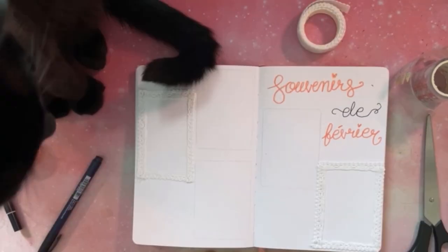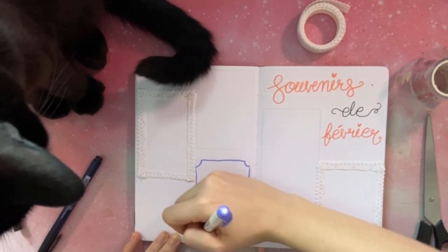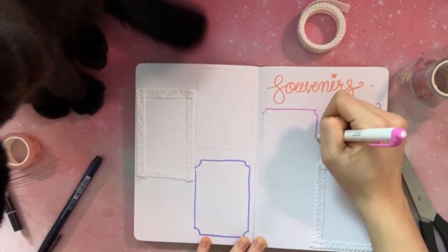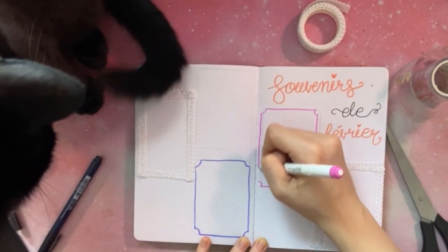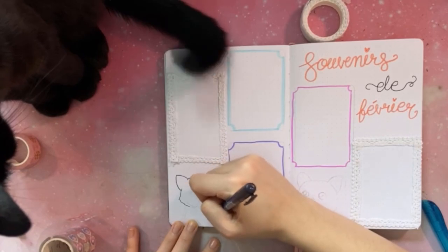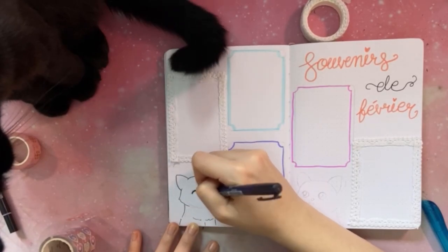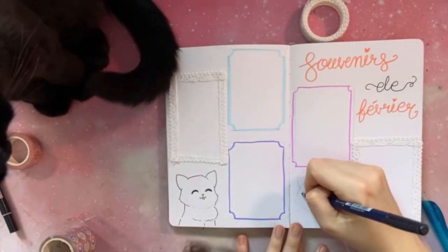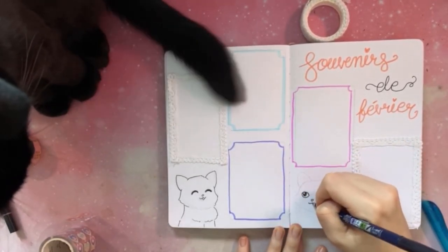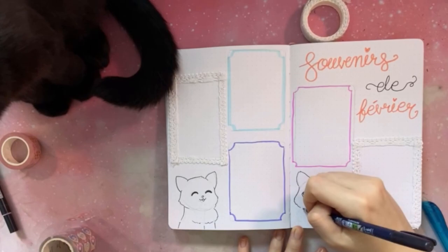I just can't. After I was done working with the frames, I just drew two cute little ragdoll kitties. And to commemorate the fact that if your ragdoll doesn't have blue eyes, they are not purebred, one of them has blue eyes and the other one has green eyes. Personally, I don't know about you guys, but I find this whole thing with purebred animals a little bit intense. It's okay if they have a little bit of mix in them. So, hence why one of them has blue eyes and the other one has green eyes.